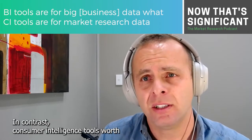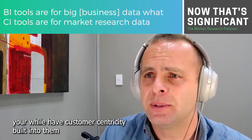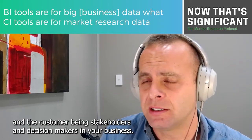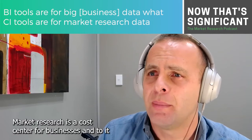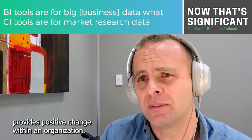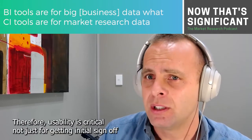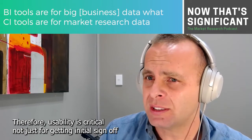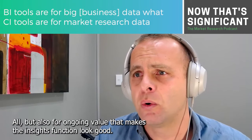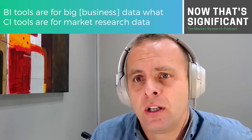In contrast, consumer intelligence tools worth your while have customer centricity built into them, and that customer being stakeholders and decision makers in your business. Market research is a cost center for businesses until it provides positive change within an organization. Therefore, usability is critical, not just for getting initial sign-off for implementation of such a CI tool, but also for ongoing value that makes the insights function look good.